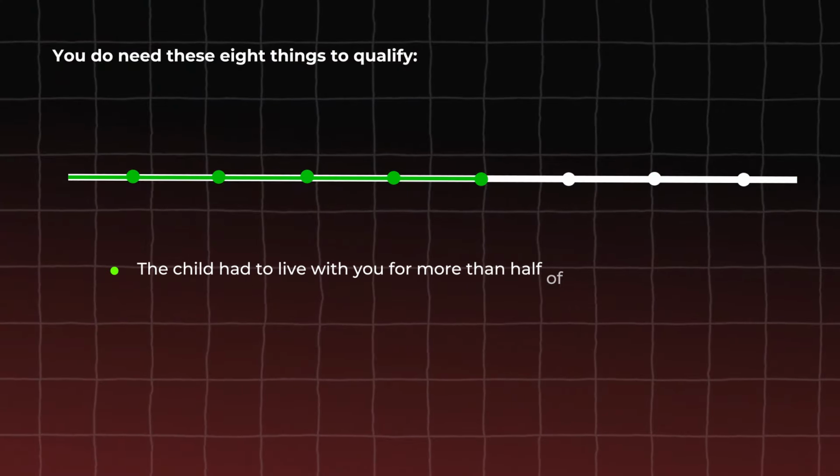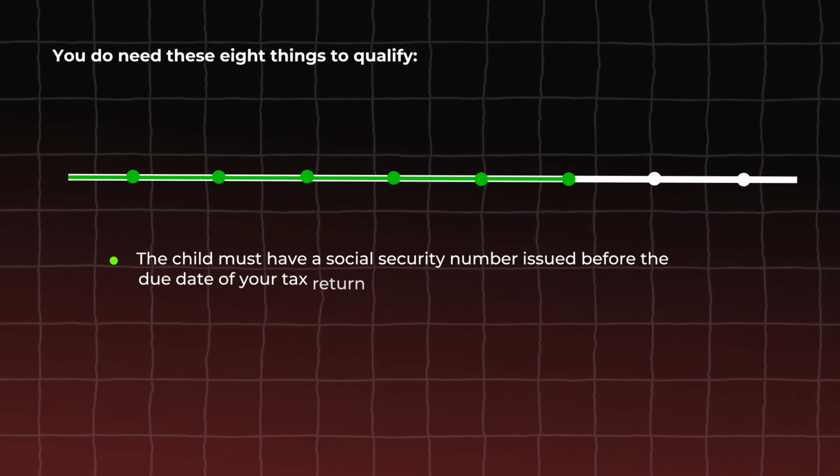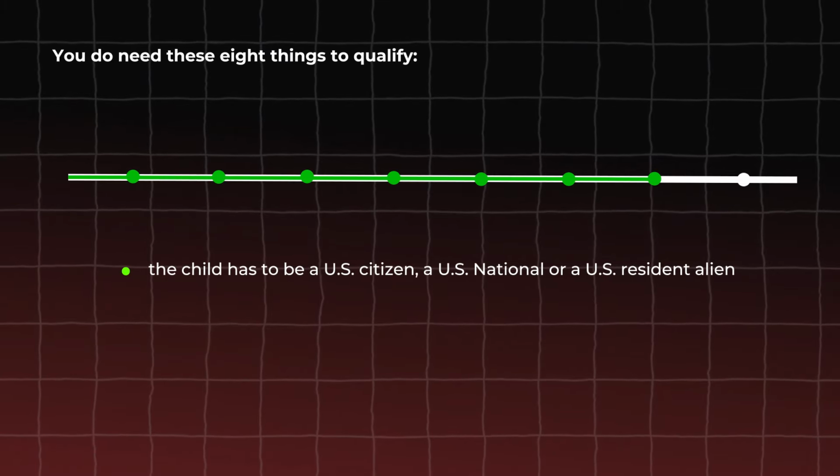The only exception for filing a joint tax return is if they need to claim a refund for withheld income taxes or estimated taxes that they paid. In order to claim the child as a dependent, you had to have provided at least half of the child's financial support. The child has to live with you for more than half of the year. The child must have a Social Security number issued before the due date of your tax return. And finally, the child has to be a U.S. citizen, a U.S. national, or a U.S. resident alien.